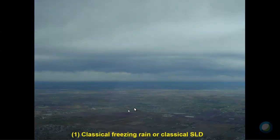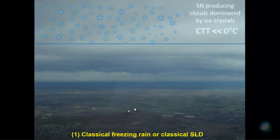So most pilots are taught about this particular element. This is called classical freezing rain, or the classical SLD. This is the classical structure that you're taught. And that is, we have snow producing clouds. These cloud top temperatures are really well below freezing. Remember earlier we talked about that on the infrared satellite image. When we start getting cloud top temperatures much, much colder, we're generally going to be dealing with snow in the clouds, and snow producing clouds.